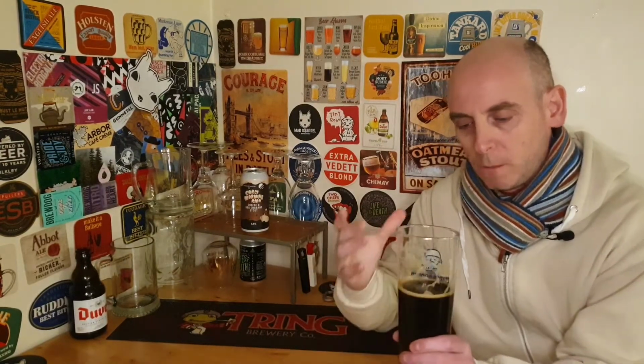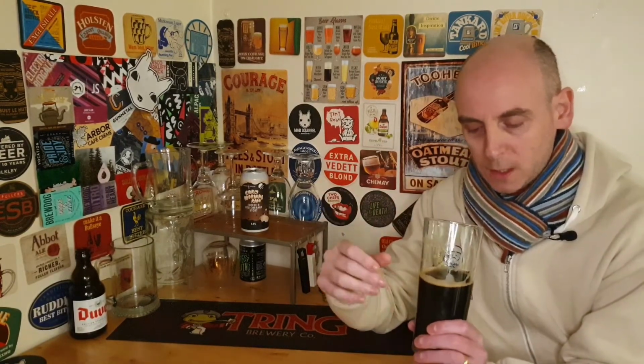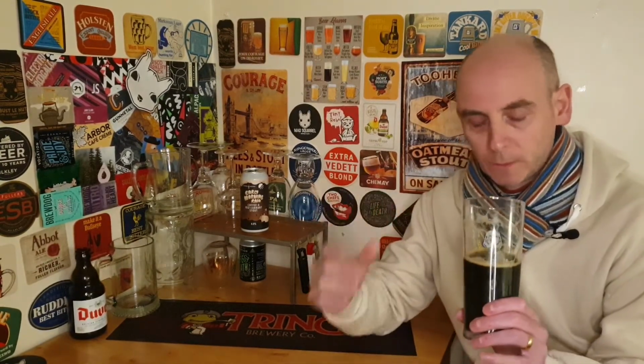The coffee element that you got on the aroma was boom. It was massive coffee, but on taste, it's not booming with coffee. It's a nice, subtle element of the coffee, working really well with that red currant. The way it delivers it works really well. Well, that is delish.